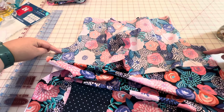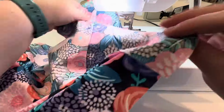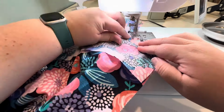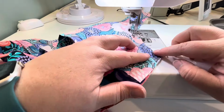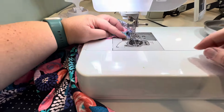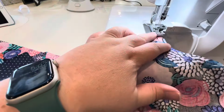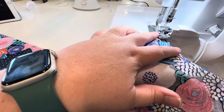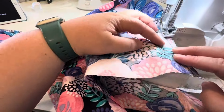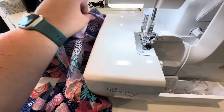Let's sew down these sides here. It's a 1/4 inch seam allowance, I believe, on this pattern. Go ahead and check your instructions. She tells you what seam allowance to use. So I'm using my straight foot, straight stitch on my regular sewing machine, and then I'm going to go in with my serger now and finish my seams. You can use pinking shears, you can zigzag if you don't have a serger. You don't have to finish your seams with a serger like I am.